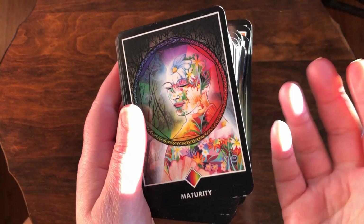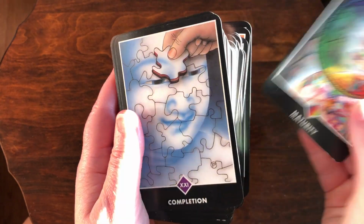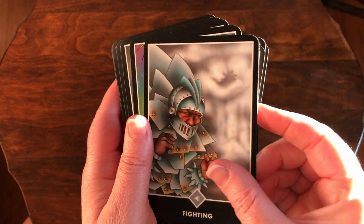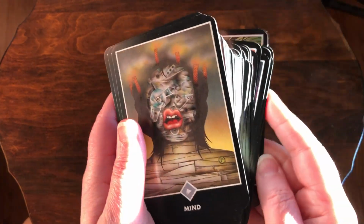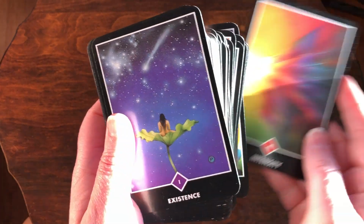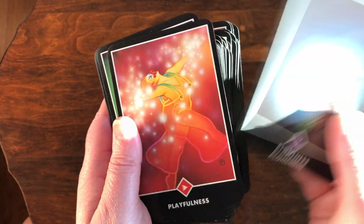And then of course the teacher Osho was really problematic in a lot of ways. So yeah, just proceed with caution, and decide if it's something that you want to.